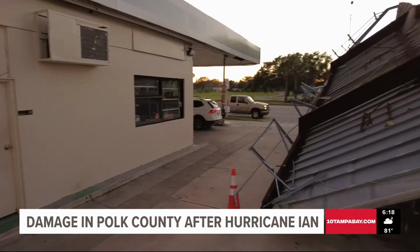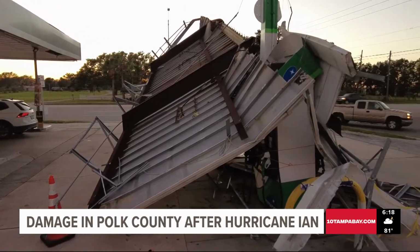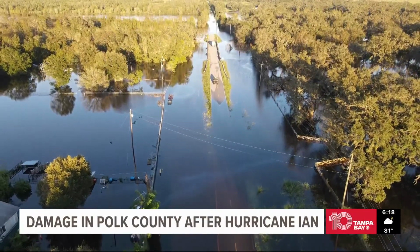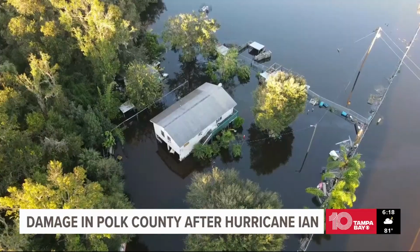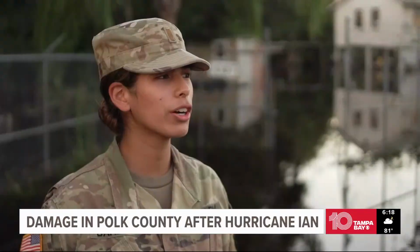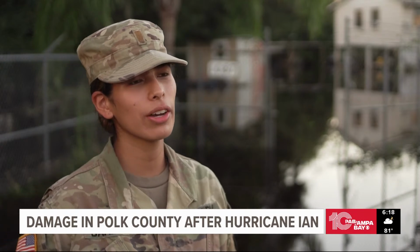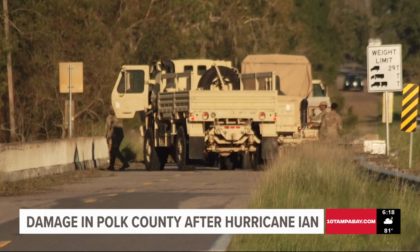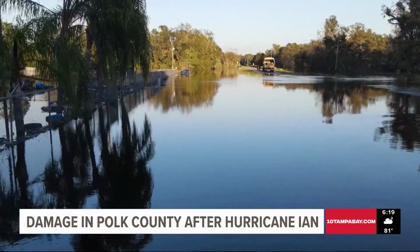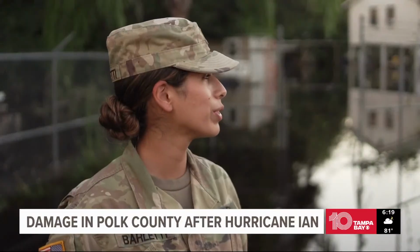Seven minutes down the road, Ian's mark continues to be seen. Gas station roofs collapsed. The Peace River overflowing out of its banks. It's really heartbreaking seeing all the trailer homes being flooded, seeing the city is being flooded, the power's out, lights are out. Recovery, I think, is being very slow right now. Purina Barletti, a second lieutenant with the National Guard out of Jacksonville. Her team sent to help with flooding relief. But rising water is making it difficult. Even with our big LMTVs, we didn't want to risk going down there.